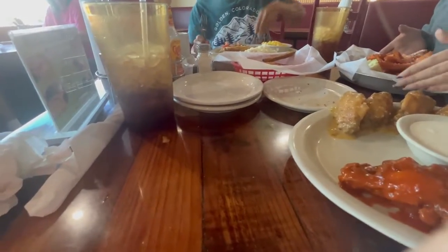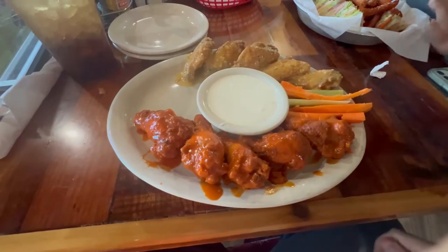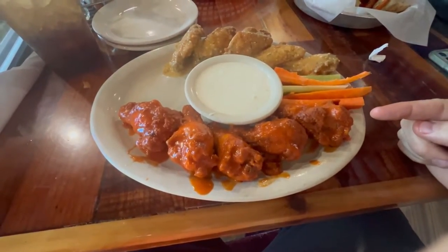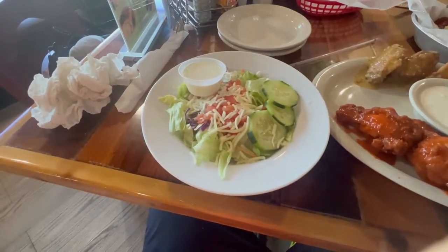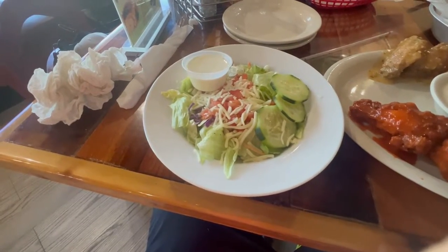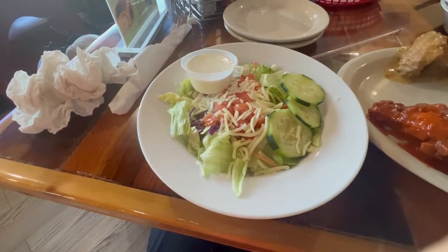Oh, wow. Thank you. There are my wings. Look at those. I got half garlic parmesan, and then I got half just regular buffalo wings. Those are some big wings, though. They look really good. And then here's my little side salad with ranch dressing. That's a pretty big side salad. Yeah, I know. It doesn't look like it's all lettuce like normal.